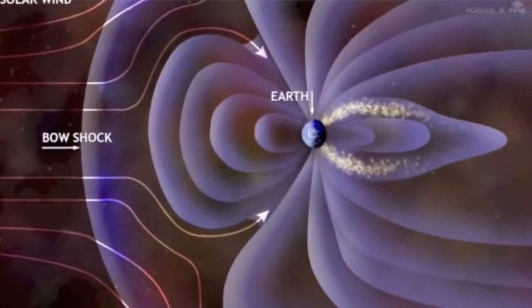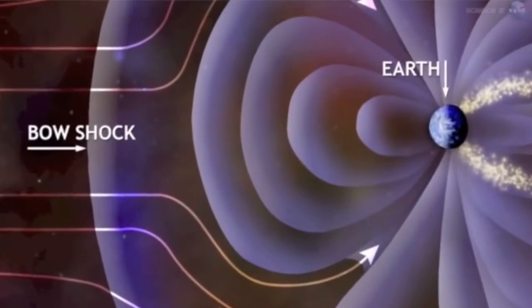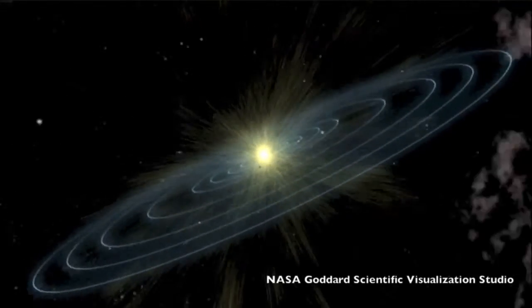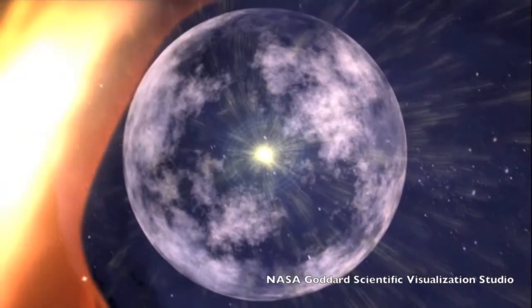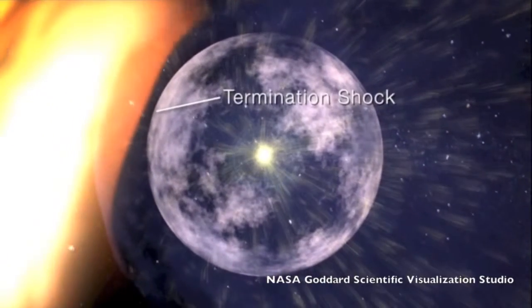Just like Earth has a magnetosphere, a magnetic shield that protects our planet from solar and galactic radiation, the solar system has a shield of its own. The Sun produces this magnetic shell known as the heliosphere. It extends out past Pluto, the Kuiper Belt, and the Oort cloud, and protects the entire solar system.